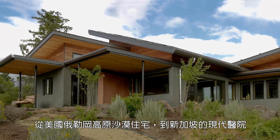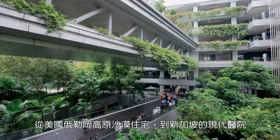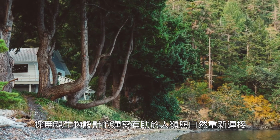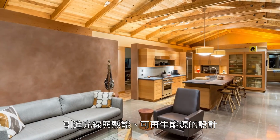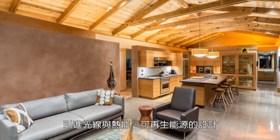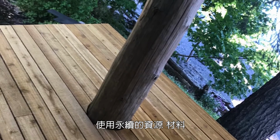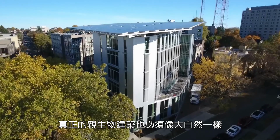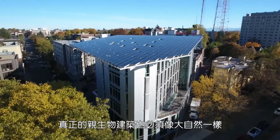crucial to have. From homes in the high desert of Oregon to modern hospitals in Singapore, buildings that incorporate biophilic design help reconnect humans with the natural world. Designing with renewable sources of light and heat reduce impacts on the local ecosystem, and using sustainable materials can lower a building's environmental costs. For a building to be truly biophilic, it must also perform like nature.